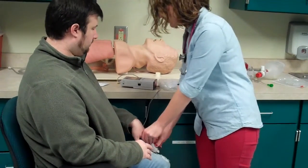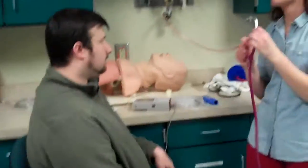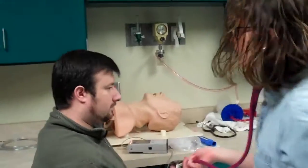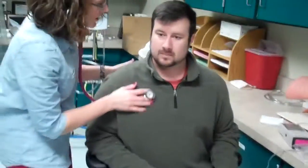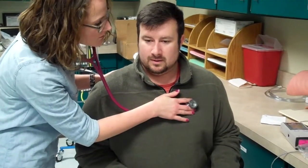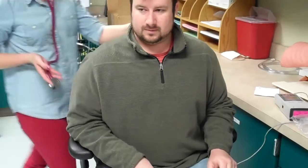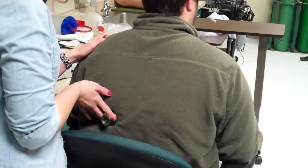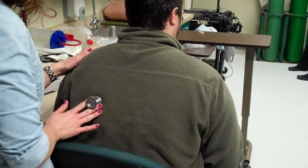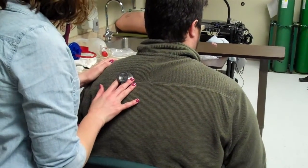I'm going to put this on your finger. There you go. Check your saturation. I would check your heart rate. And I would also check breath sounds. We're going to do, if you'll sit up for me and take some good deep breaths. Take a deep breath. Back and listen as well. Good deep breath. I'm going to listen on the side too, okay?